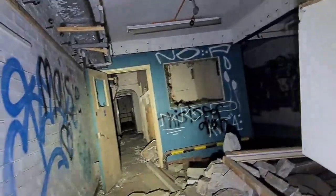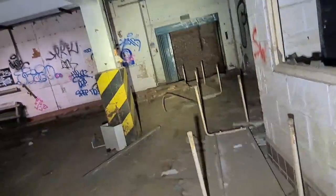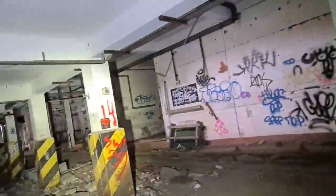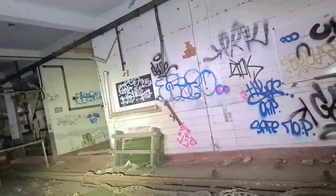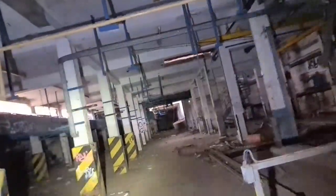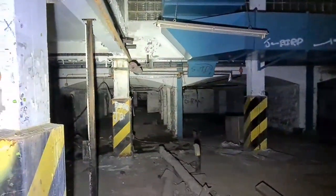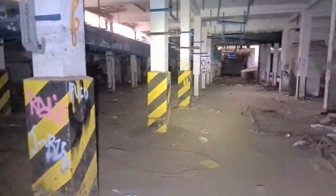This keeps going, this place. It's like a big giant maze. It keeps going on and on. That goes nowhere. Echo in there. So, another part now, no idea where we are, some weird room. Smells a bit beery, so it could be where they made the beer perhaps. Look at this, it's so big. It keeps going on. Look how far down there it goes. Absolutely huge.